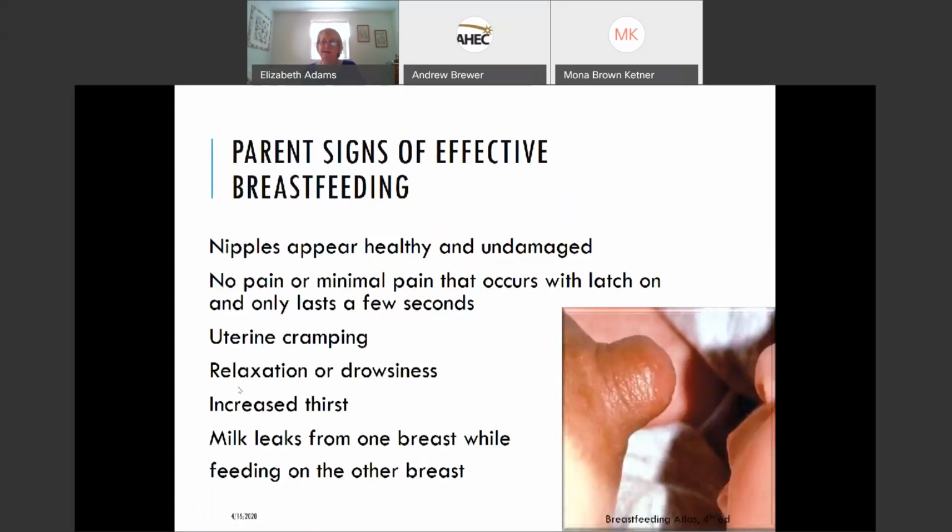Parent signs of effective breastfeeding: the nipple should appear very healthy and undamaged. It's going to look at the end of the feeding a lot like it did at the beginning of the feeding. It shouldn't be pointed, it shouldn't be compressed, it should still be nice and rounded looking.